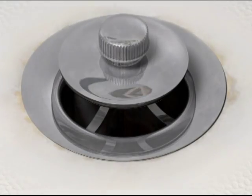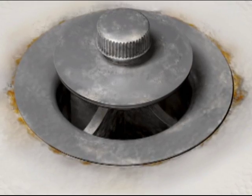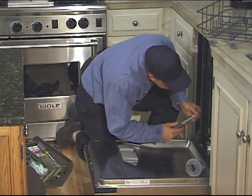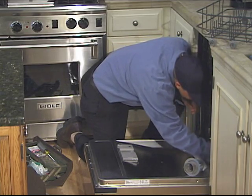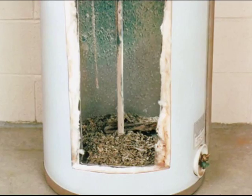We especially see hard water take a toll on new fixtures we've installed and leave scale and scum on tubs, shower doors, sinks, and more. It can also adversely affect water-using appliances. And look at the inside of this water heater. Hard water has certainly caused problems here.